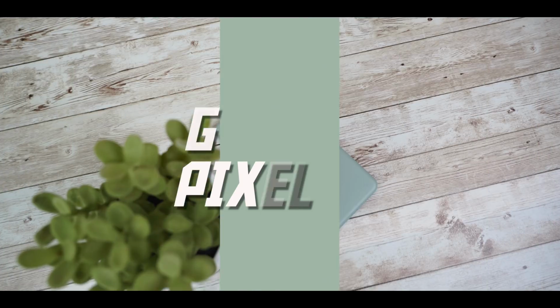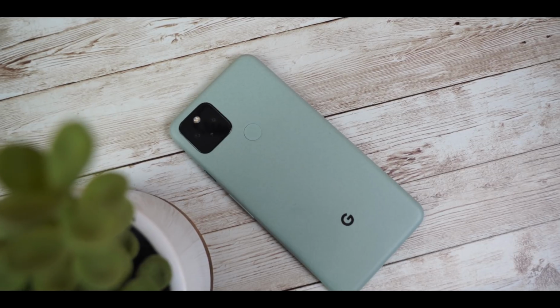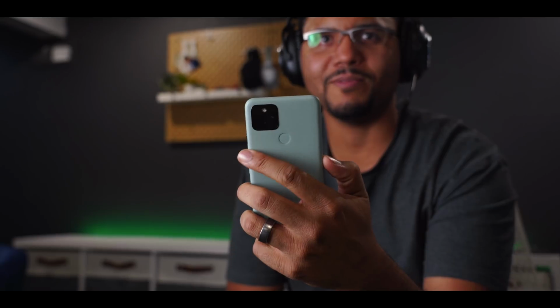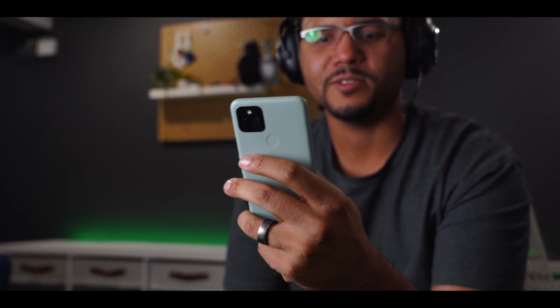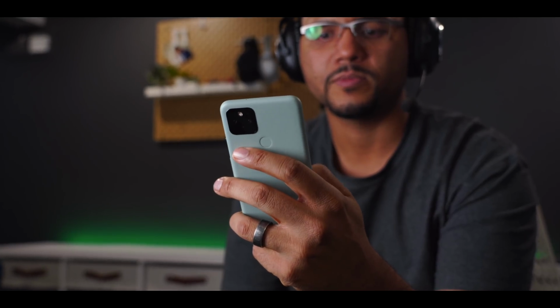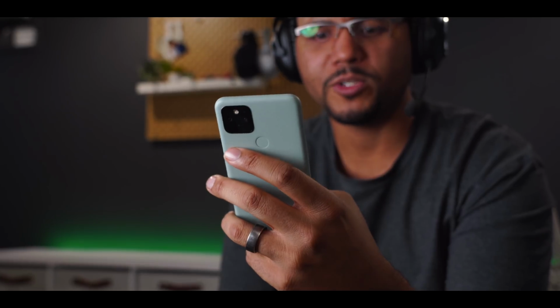The Pixel 5 starts at $700. In that territory, you have a lot of competition from the likes of the OnePlus, S20 FE, and the iPhone. Google did something this year, which is something I've been asking: stop trying to build the best phones with the specs, but focus on software and bring this phone to us at a more competitive price tag, which they did.